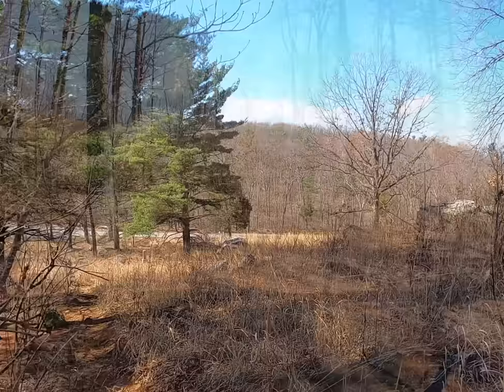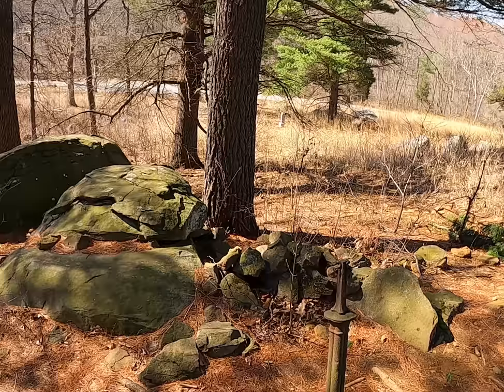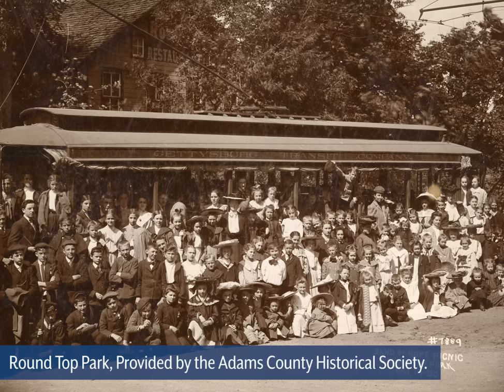Moving our way down the hill, some cool early park interpretation. We have one of our old posts here. We would have had signs up in these areas. You can see one of these old posts that are up here. There's another one actually down near where Garry is. We had early park visitors coming along a trolley line at places. The Gettysburg and Harrisburg Railroad Company created Round Top Park to the northeast of us. So there's people coming out here. They want to see things.